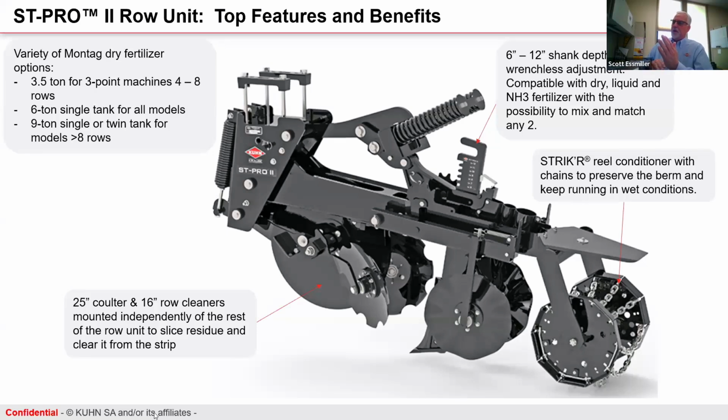So between the toolbar and the rear reel is our knife. And basically, the rear reel serves as our other gauge wheel. So we have a very consistent knife depth and a very consistent placement of fertilizer into the strip. I'm going to go from the front to the back and go over some of the high points of the unit.